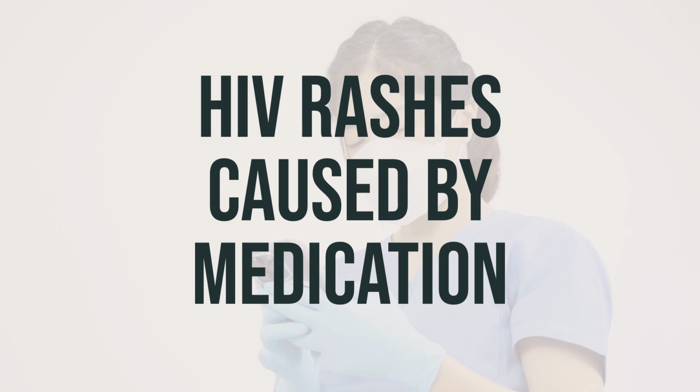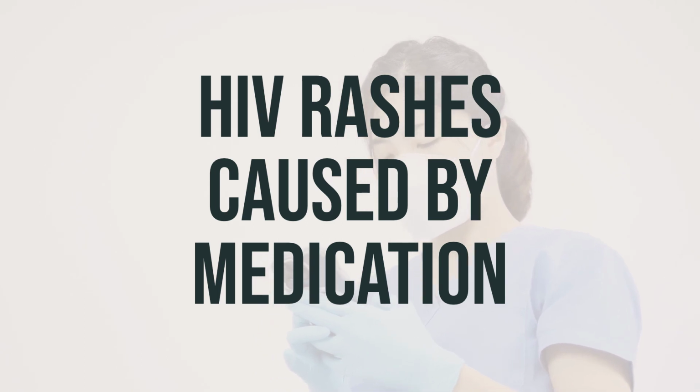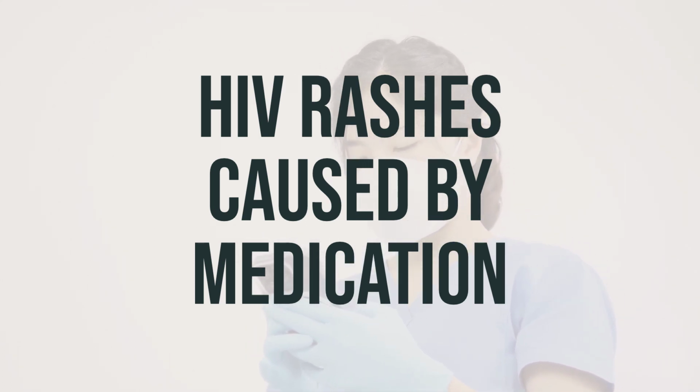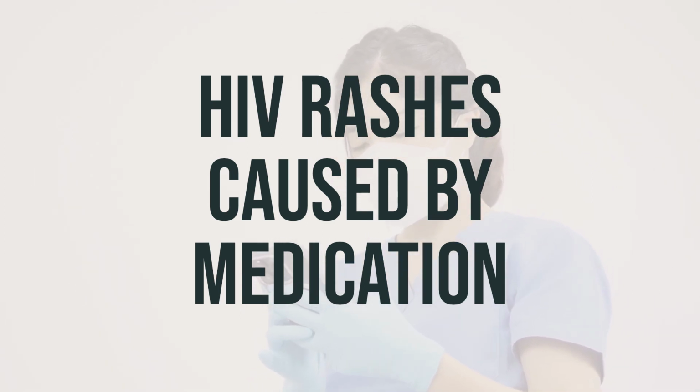If you experience fever, a painful red or purplish rash, or blisters that spread on your skin and around your mouth, nose, and eyes, it's important to seek medical help right away. These could be signs of Stevens-Johnson syndrome, a severe and life-threatening form of hypersensitivity reaction. Always talk to your doctor before stopping any medication, as rashes often go away after you stop taking the drug.